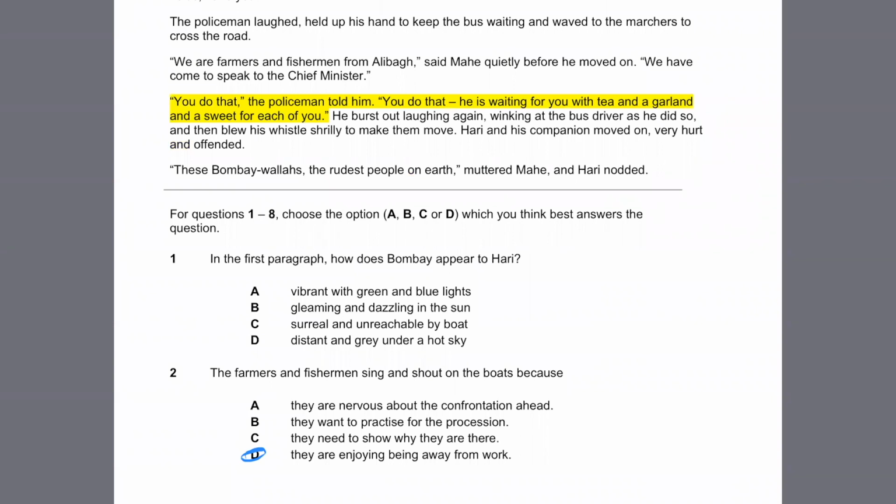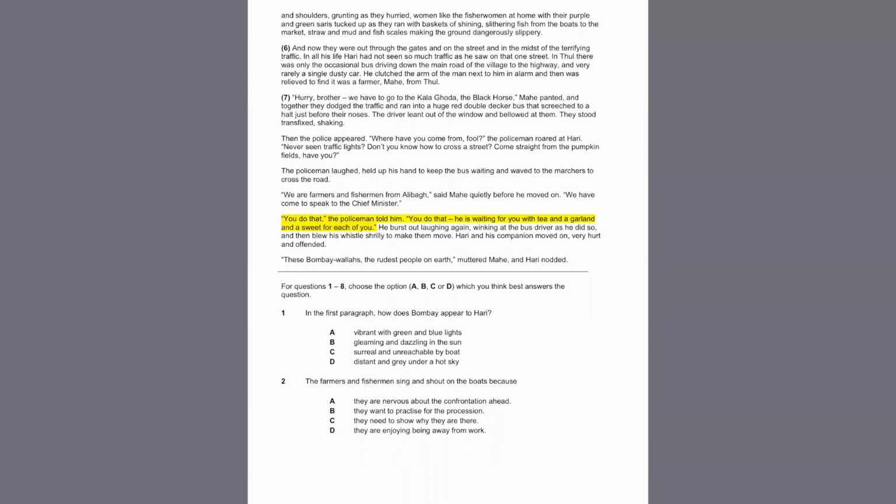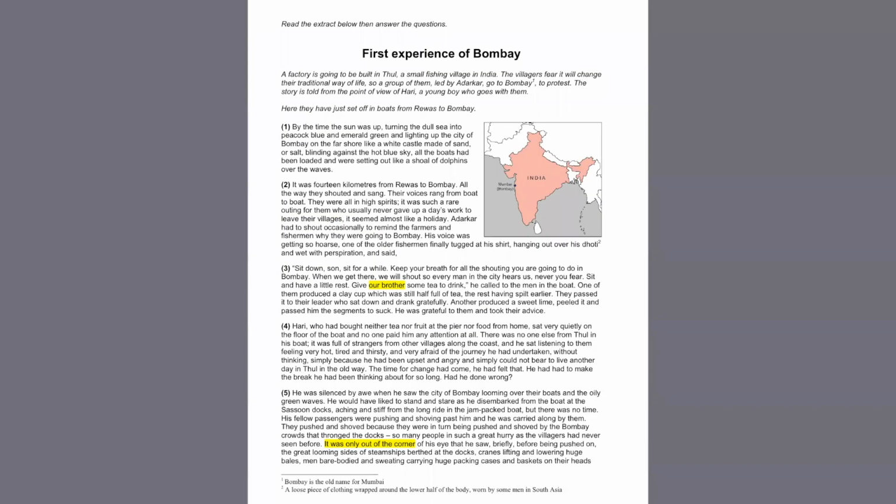The answer is D. I want to just take a quick break to draw your attention to something here. One question that I often get from our students and even the parents in class is, should you read the questions before you read the passage, or should you read the passage first? The answer is it depends, right? It depends on a number of different factors.